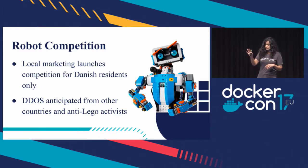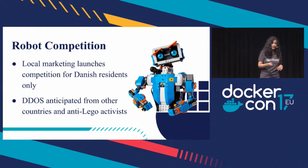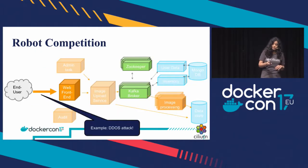So they're expecting a lot of DDoS because, you know, all these tons of people might be trying to get in from other countries. They want the grand prize. And of course, to protect against all those anti-LEGO activists out there.